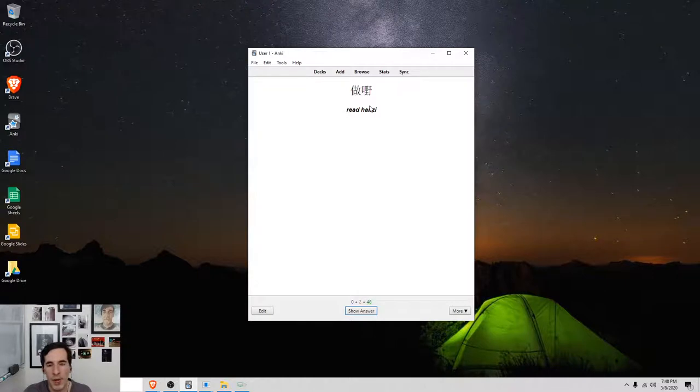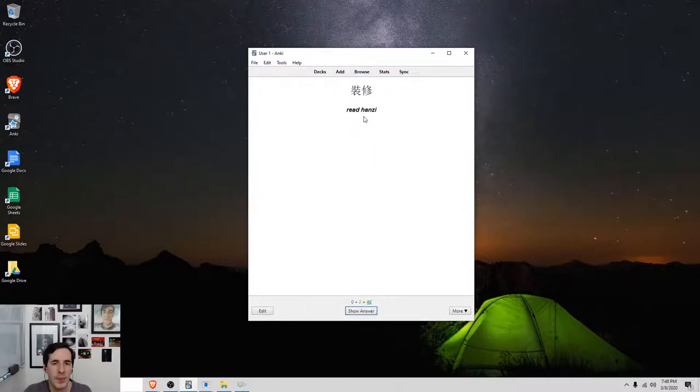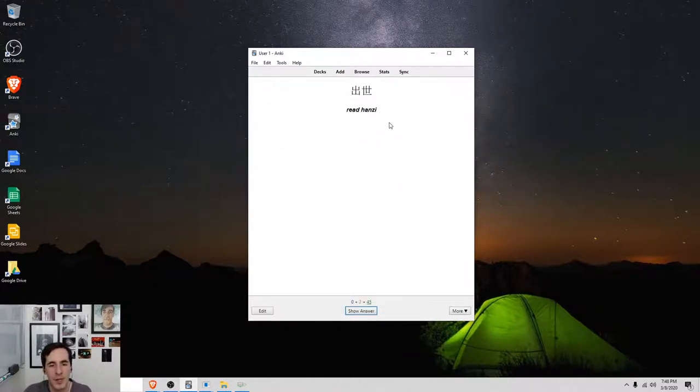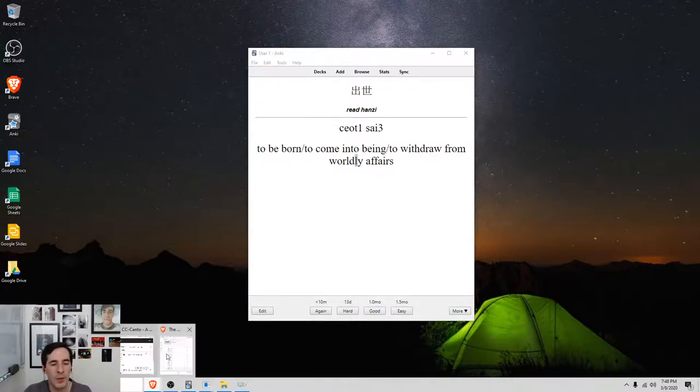做嘢 is to do something. 好彩 is lucky. Zhuang Sao, I think, is to renovate, or decorate. Chutsai is to be born. Is it a long A or a short A for world?